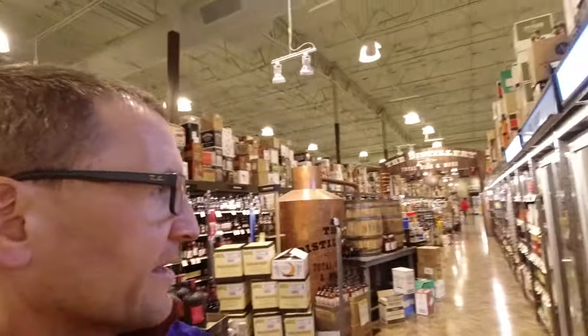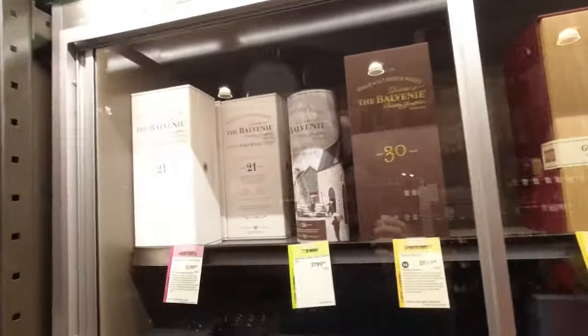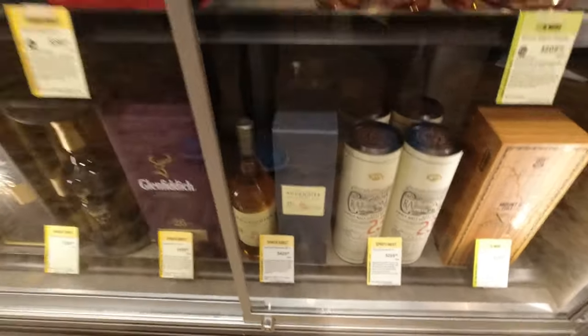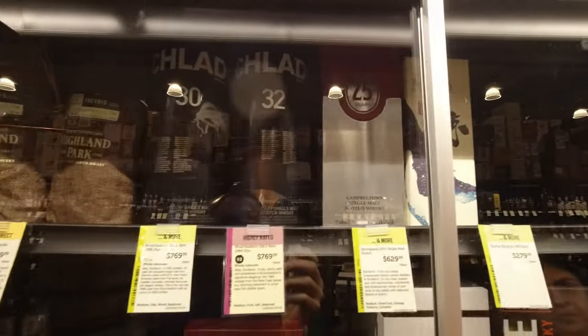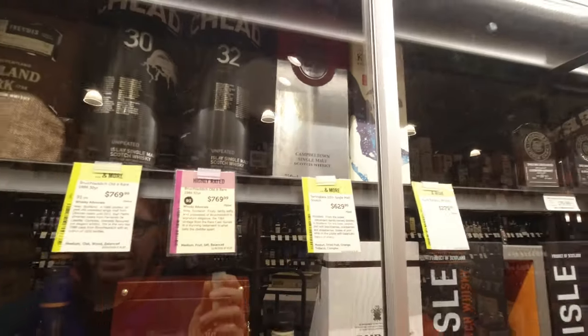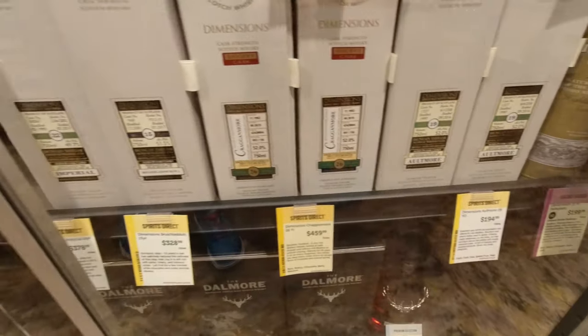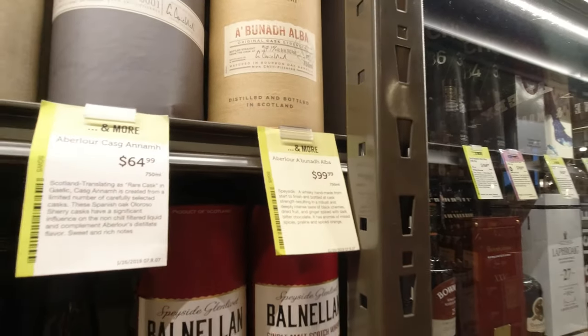All right, let's go for a run through. Anything exciting in the glass cabinet? What's jumping out? Looking at Cavalans. Craigellachie. Oh, hey, look. Got 25 year Springbank. Okay, then lots of the normal stuff. Oh, I see, they've got the Alba here as well. It was cheaper at K&L from what I remember.